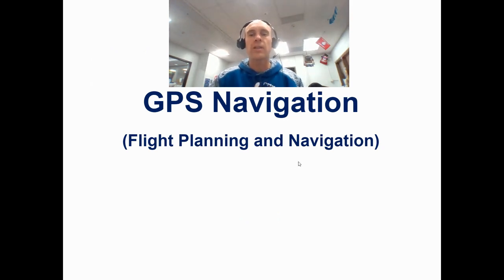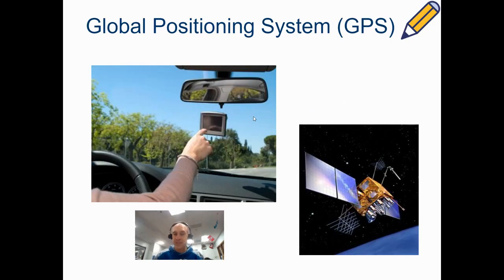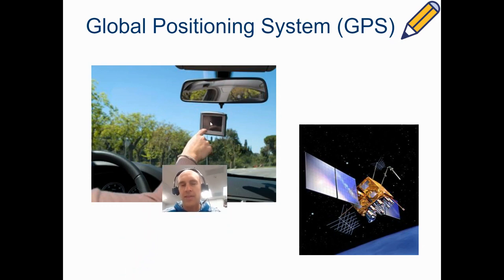GPS navigation stands for Global Positioning System. So please write that down anytime you see the little pencil icon. And you see this little thing on the windshield there. That is a little GPS device. People used to buy those. Now it's on your phone.